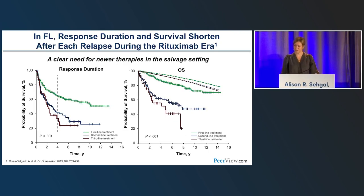So let's start off talking about factors in follicular lymphoma that have an association with a worse prognosis. Although we often think of follicular lymphoma as a disease that is relatively easy to manage with long remissions, I think this is actually true mainly for people in an earlier phase of their disease. We can see that here in these curves, which were built from a database of over 350 patients, that with each line of therapy, we see shortening of remission.